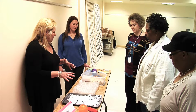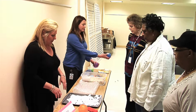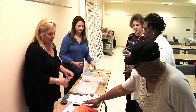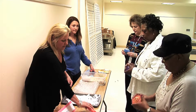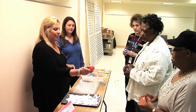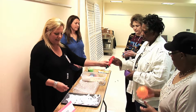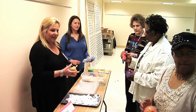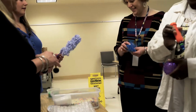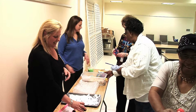This is the tactile station, so I just wanted to show you some different things that you can use to give some tactile input. Shaving cream on a pan, playing with that, a squishy ball, vibrating pins. Can you actually write with that? Yes, it'll write. And then if you want to feel something different, that's a different texture, something soft.